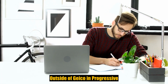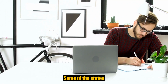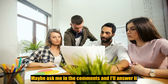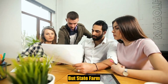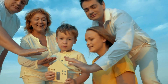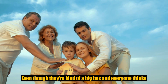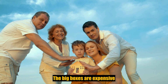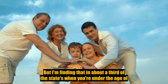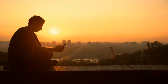Outside of Geico and Progressive, I've actually had State Farm in some of the states. It's a swing. Maybe ask me in the comments and I'll answer it, but State Farm could be 10 times the price or half the price. I'm finding that same thing with Allstate as well. Even though they're kind of the big box and everyone thinks that the big boxes are expensive, which they usually are, I'm finding that in about a third of the states when you're under the age of 25, sometimes they are the most competitive.